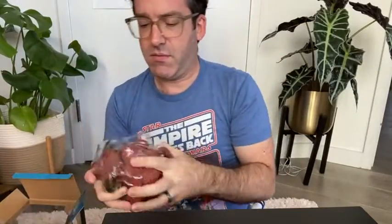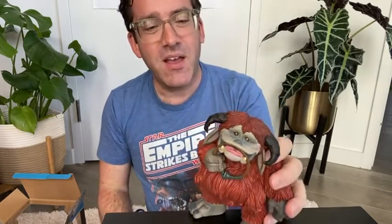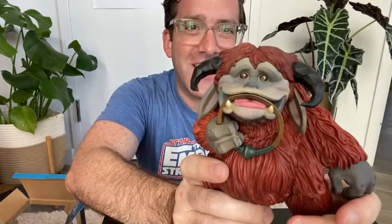So there's Ludo. We're gonna toss our trash. Wow, once again, he is heavy. He is a big piece of plastic. There he is. He is chewing on that door knocker. That is from a very specific scene in the movie. And he's so cute. Look at that face. How could you not love that face?